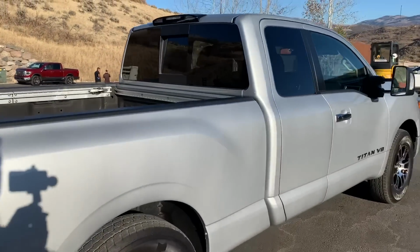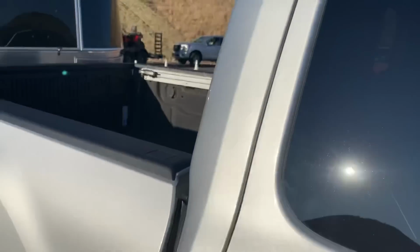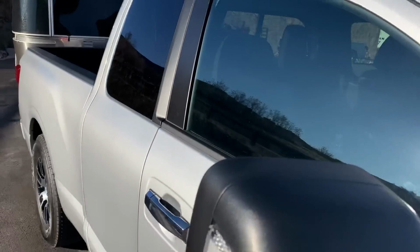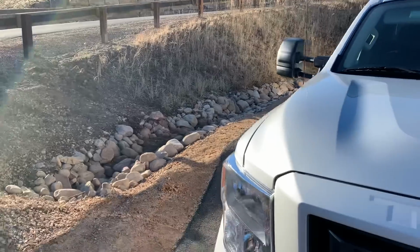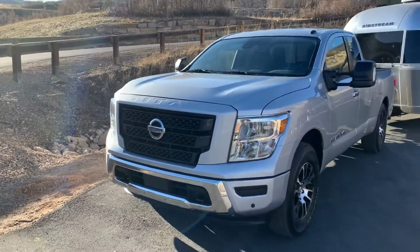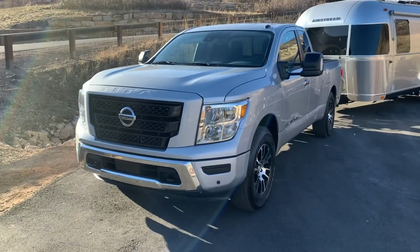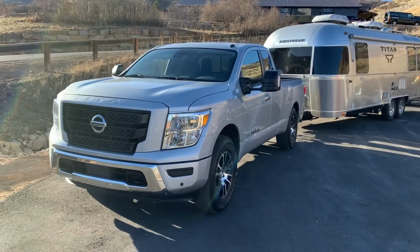One thing we don't actually know is the pricing. Don't know the price. That's not available yet. The truck was going to be on sale in early 2020, so we'll still have to wait a couple months for pricing. And we also don't know fuel economy. So if you're really wondering how this 9-speed is going to affect the fuel economy, that's also not yet known.